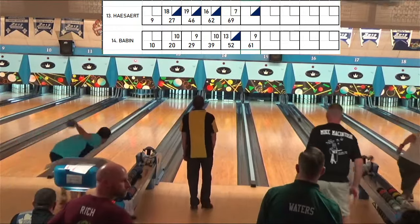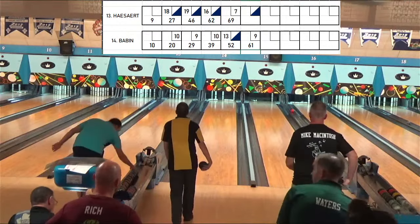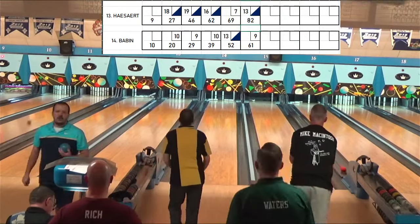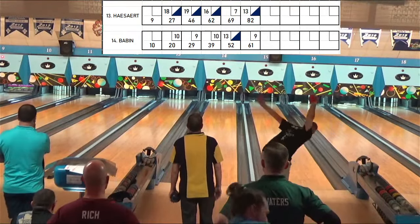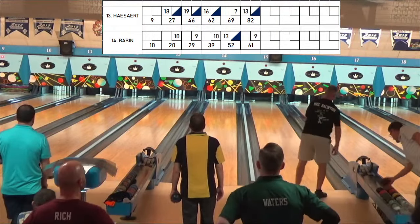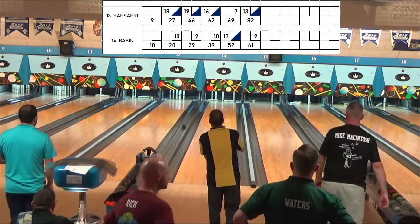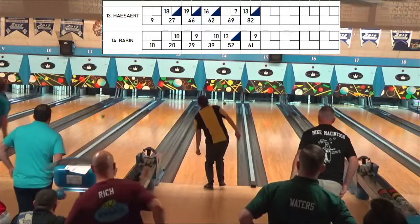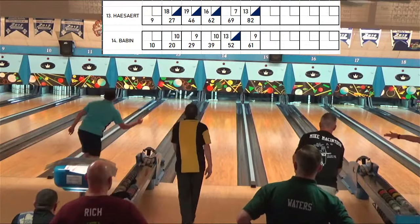Babin, nice head pin shot, but gets a mess for his reward. 4, 7, 5, ooh, 10. Wood didn't come into play. Tim put three on the fill. Came in on the six pin, just took out that right triangle. Top fill for him, but he's had some good ones on the other three spares, so he's still working a great string. Could easily be in the 120s when all is said and done. Yeah, he's at 82 after six.